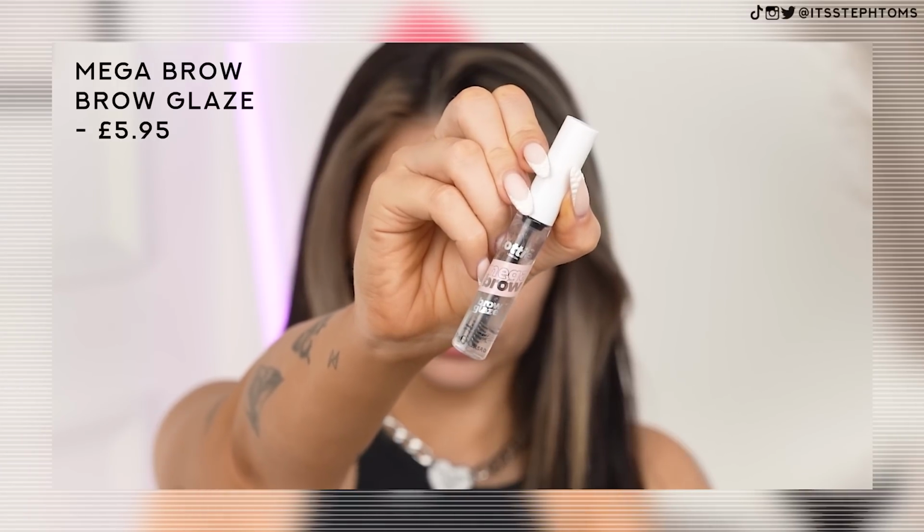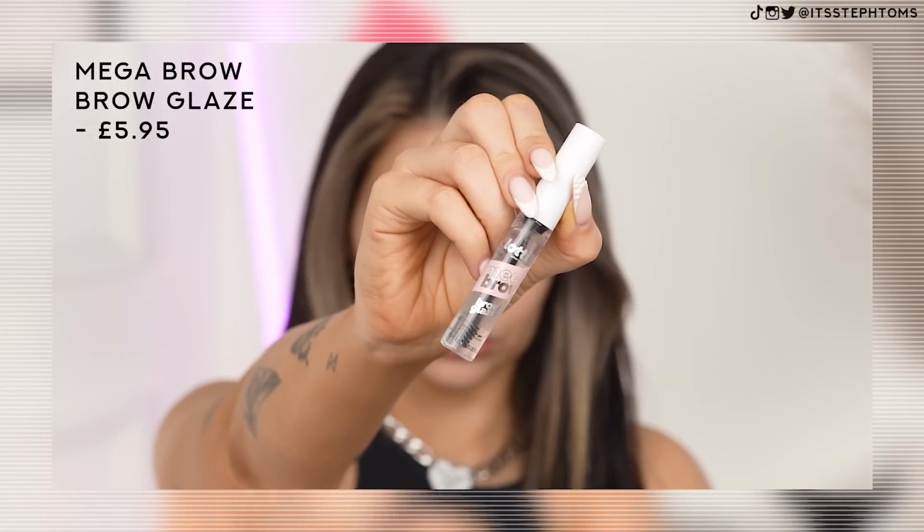So now we're gonna move on to brows. Now I have two different products for my brows. This is their Mega Brow shaping wax stuff, which I've tried before, but they recently launched their Mega Brow Brow Glaze.